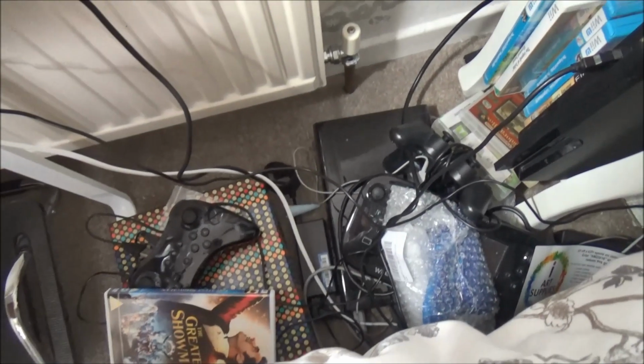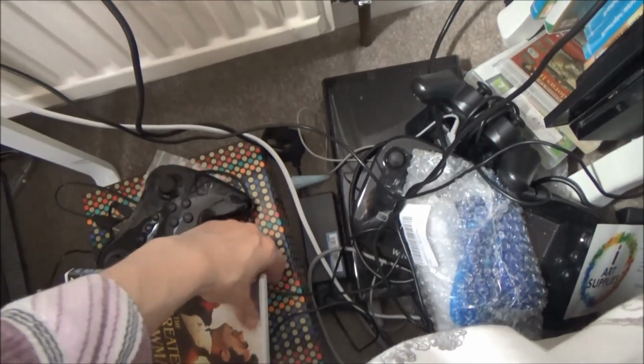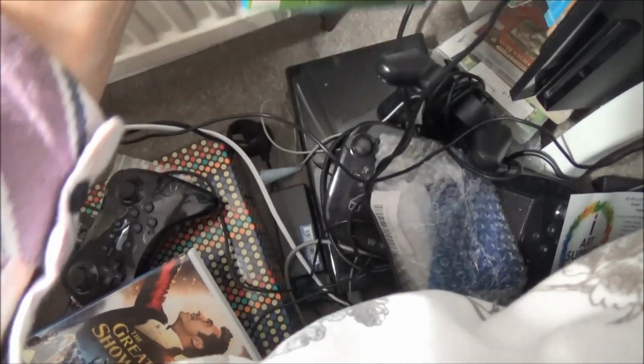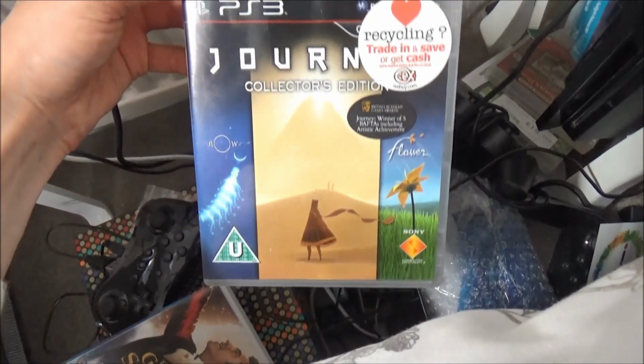At the end of the bed, just next to the desk, we have a nebulous mass of cables which contains somewhere a PS3 and a Wii U, as well as some DVDs and various games I've been playing. I am going to be getting a Switch soon. I'm very excited. One of my friends is going to be selling me theirs, so that's super cool. But yeah, this part of the room definitely needs some tidying up.